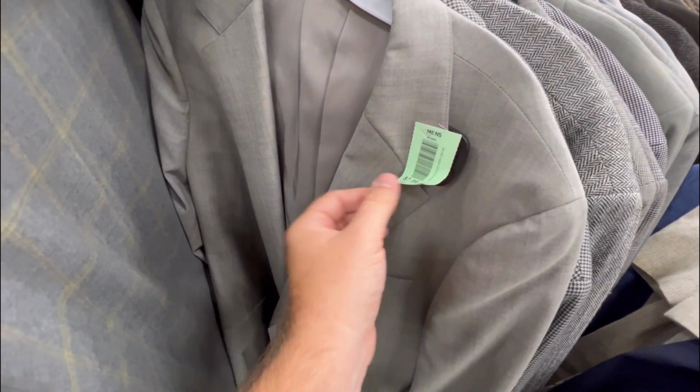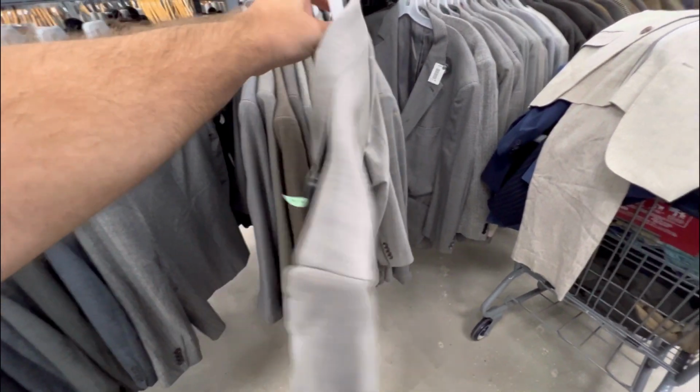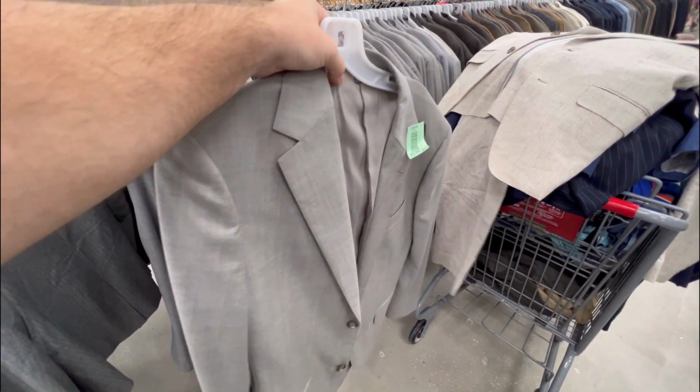And that's not it. On a reduced price tag, I only paid $6 for this men's Bonobos blazer. This one didn't have the pants to go with it, but I still expect it to sell for right around $40 to $50 plus shipping.